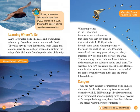Whooping cranes lived here many years before and always migrated to Wisconsin in the north of the USA. The new young cranes could not learn this from their parents, so the scientists had to teach them. The scientists flew to Wisconsin in special planes. Because the scientists made the cranes listen to the sound of the planes when they were in the egg, the cranes followed them.